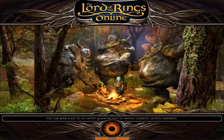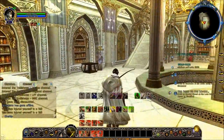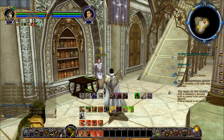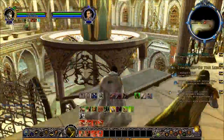So, loading screen. And I'm too impatient for the stairs. And Elrond's in a different direction. There he is. So, why have you hidden yourself in the corner of your house? We have to talk to people. Darn, talking to people is not nearly as fun as killing things. However, that is much easier.